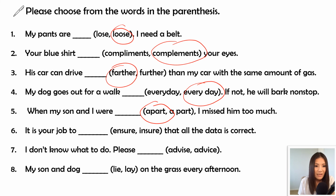Number 6, it is your job to make sure that all the data is correct. Number 7, I don't know what to do. Please advise. That's a verb. And my dog, just kidding. My son and dog lie on the grass every afternoon. So every afternoon means it's a habitual action, which means you should use present tense, and it will be lie.